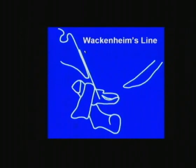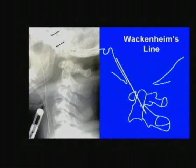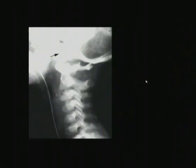This is the Wackenheim's line, which you draw tangent to the clivus, and it should be tangent to the tip of the dens. If it intersects the dens in any way, you should suspect this injury. Another patient with the same injury, he actually arrived alive, and you can see here the clivus. If you make a line drawing of this and try to draw the Wackenheim's line, it intersects the dens in a big way. So this is definitely a craniocervical dissociation.